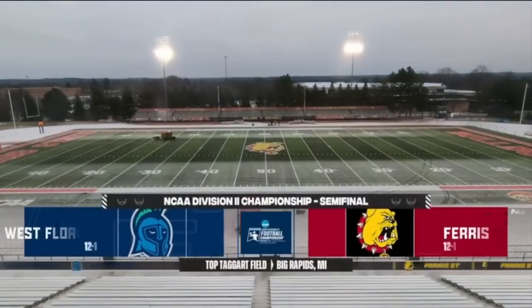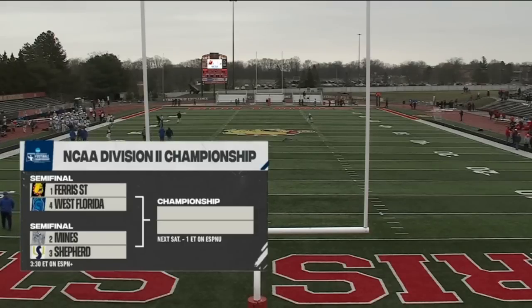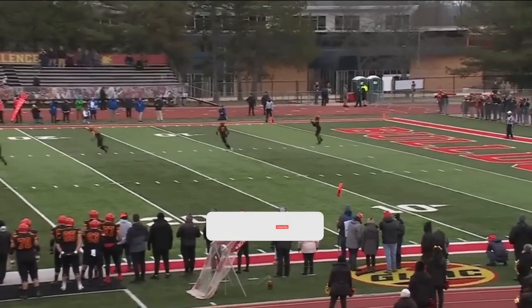Covered Top Taggart Stadium early. It's been clear. Semifinal football. The winner of our game gets the winner of either the Colorado School of Mines or Shepherd next Saturday in the national title game.